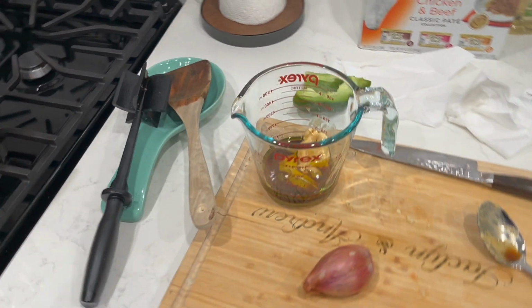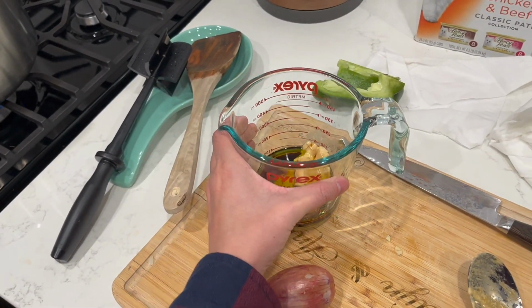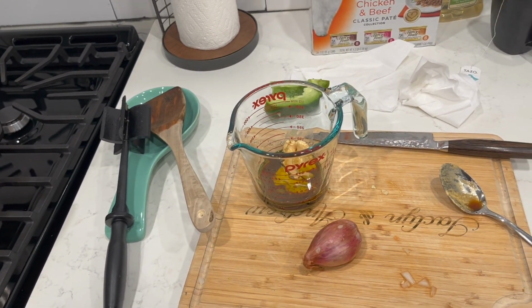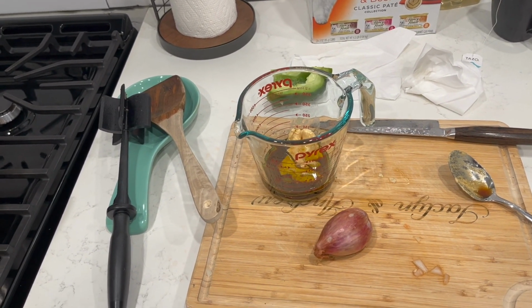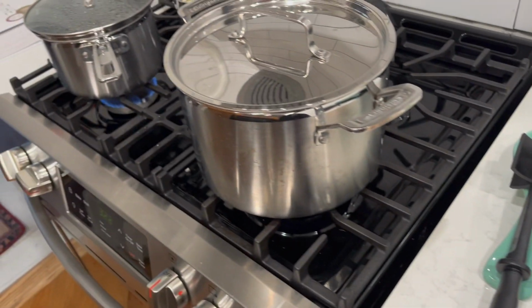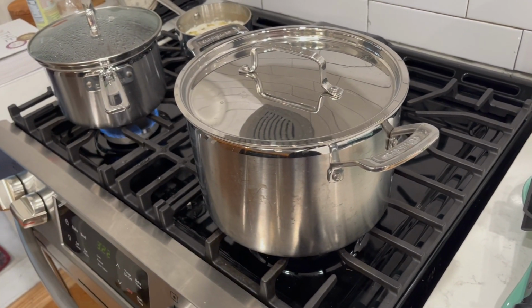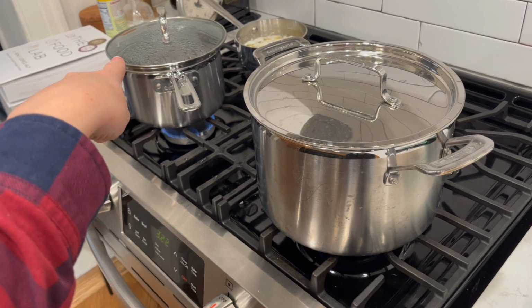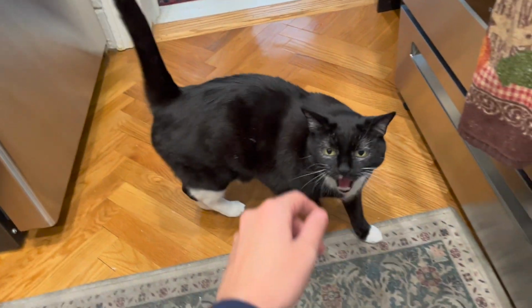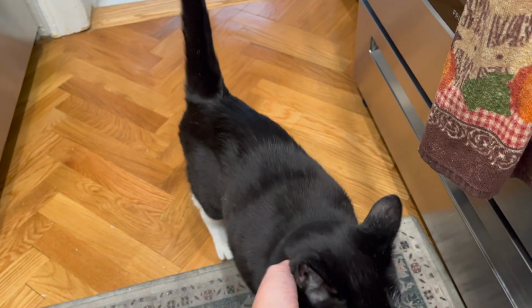I'm making the marinade for tonight's dinner as well. This is going to go on chicken. I'll leave the recipes for both of these linked below, but this is like a lemon balsamic chicken. It's really, really good. We've made this one before. And this is a stuffed red pepper soup. There's some rice cooking on the stovetop over there. And then Andrew's making some garlic butter to make for some garlic bread.